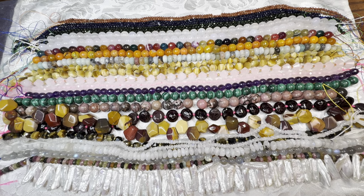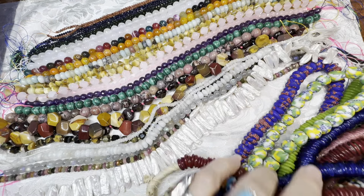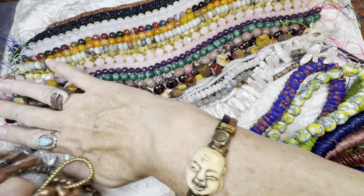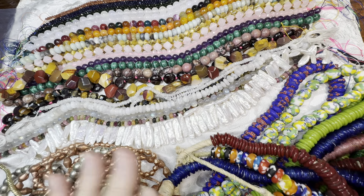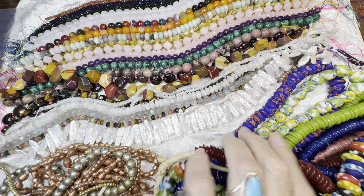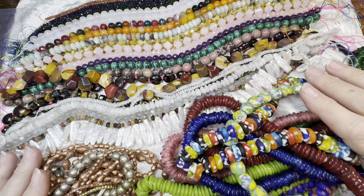So this was my little bead haul from the last gem fair that I went to. This was my little haul. This was the smallest haul I've ever gotten from the gem fair, you guys. No joke. The smallest. I don't even think I spent, I only spent a few hundred dollars this time. Isn't that something?